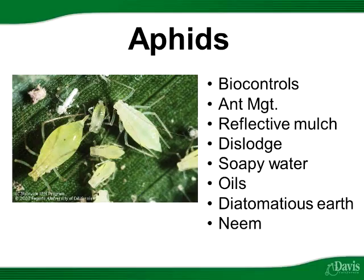Neem is a pesticide, an insect growth regulator derived from a botanical. Basically what it does is not necessarily kill them. Since they're piercing and sucking, they don't consume much. But it does affect their reproduction. So it's an insect growth regulator and it prevents them from maturing and so forth.